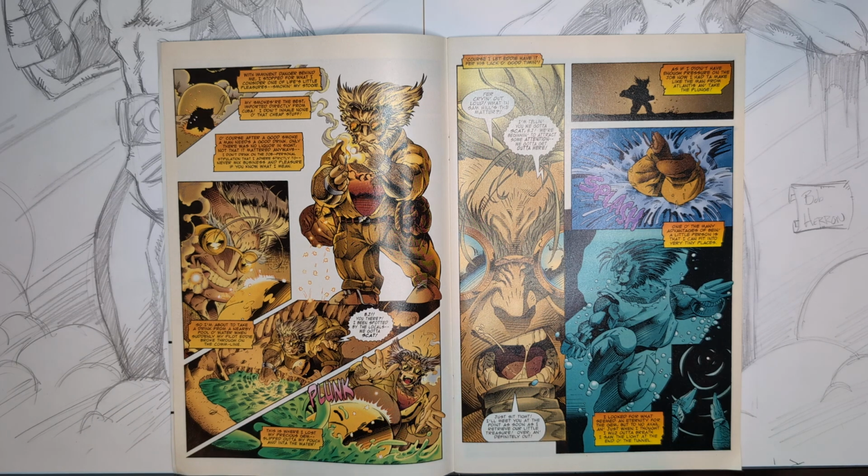You don't inhale cigars, man. I've never seen Rob Liefeld smoking. I've never seen him smoke a cigar or anything like that. So I can only assume that somebody who doesn't smoke doesn't know how to smoke. You know what I mean? So we'll let that go.